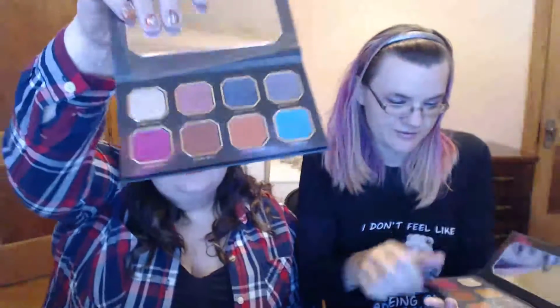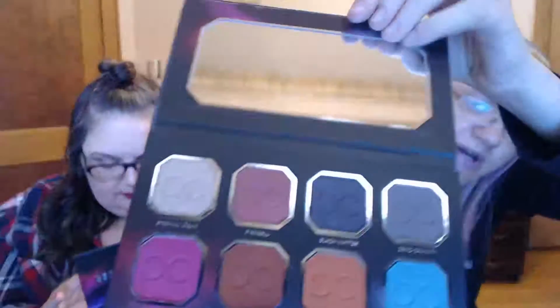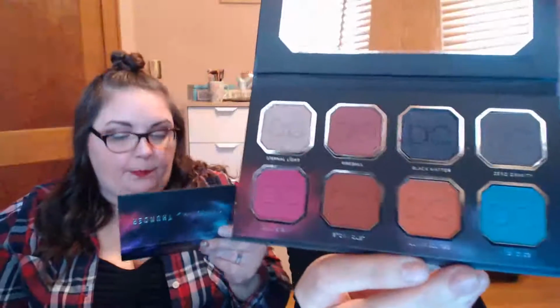These are legit pretty colors. They are. So there is Eternal Night, Fireball, Black Matter, which looks really pretty, Zero Gravity, which also looks pretty, Lucid Dream, Storm Dust, Lunar Eclipse, and Mystic Ice, which is a really pretty color, I don't know where I'd wear it. The Fireball and Eternal Night are also really pretty. They're all really pretty. She doesn't like Lunar Eclipse because she doesn't like orange. But I feel like I've seen a lot of people put looks with this on it.